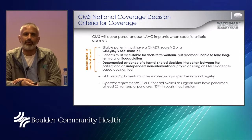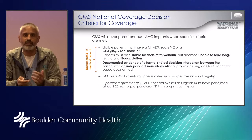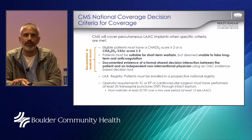Again, we have operator requirements for people doing these procedures, and I'm proud to say in the state of Colorado, I'm currently the one proctor for WATCHMAN to train other physicians to perform this procedure. That's something I like to tell patients as well, that I've done hundreds of these, and it's something that we as a team at Boulder Heart do not take lightly. It's an important conversation to have with not just the patient and the family, but the physicians as well.